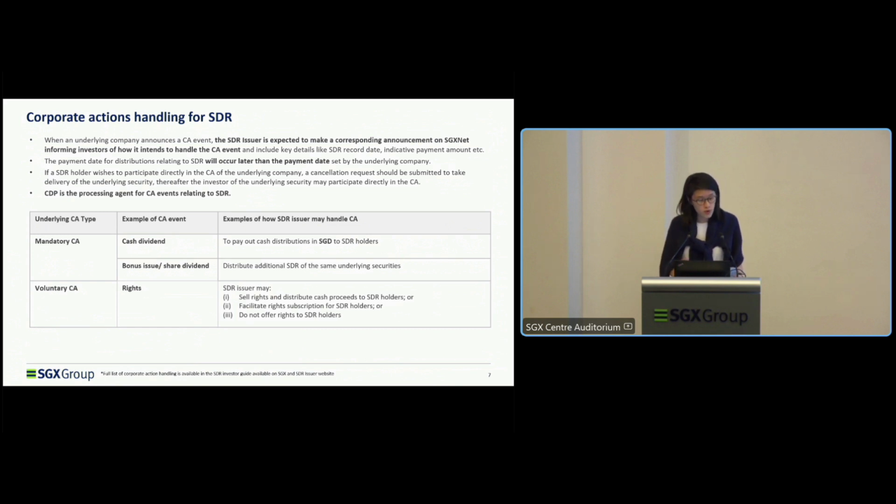The table on the screen sets out some examples of how the SDR issuer may treat the different types of corporate action events. Generally, for mandatory events, say a dividend payment or a bonus issue, the SDR issuer will pass on these benefits, either in the form of cash or additional SDRs, to holders here in Singapore. For voluntary events, for example rights, there are a couple of ways that the SDR issuer can choose to handle these events. One includes selling the rights and distributing the cash proceeds to holders here.